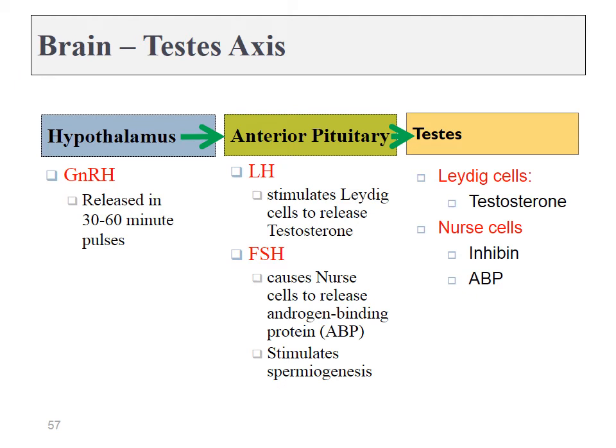The last part of this lecture is to cover the hormones involved in the male reproductive system. And because hormones aren't very interesting, this should only take about 30 seconds. Oh, wait, I was being sarcastic. So we need to cover the brain-testis axis.